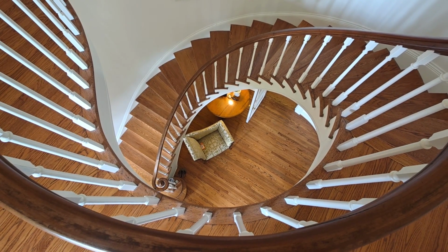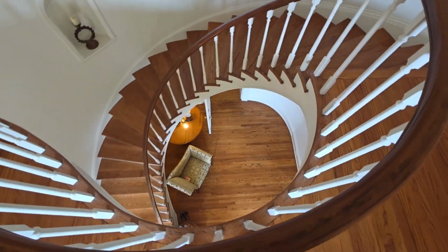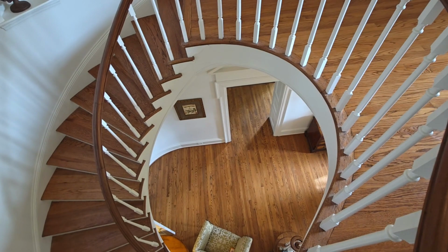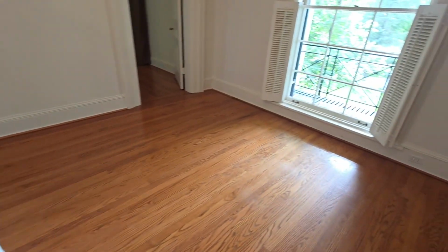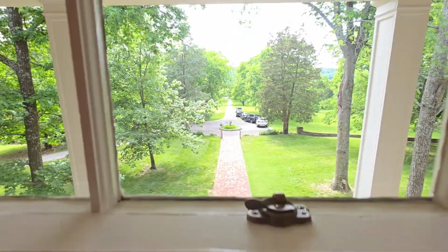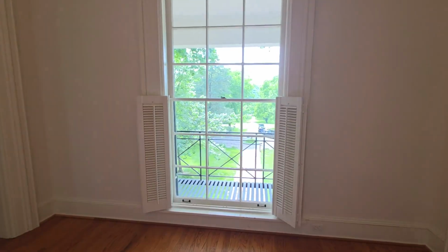Now tell me how many homes you have been in that have that. Look at that. That is incredible. Right up to the upstairs landing. And look at that view. So on the second level, we'll just turn left here.